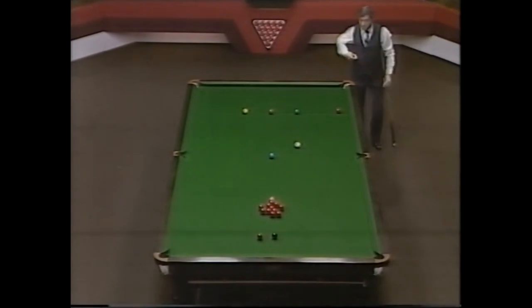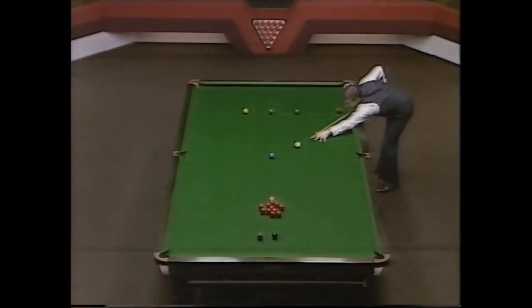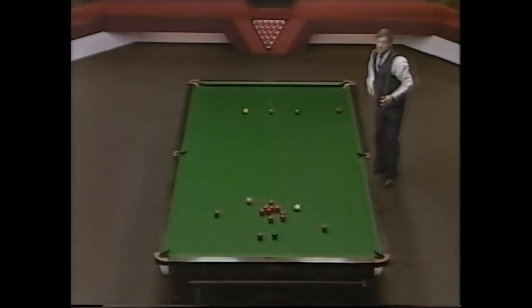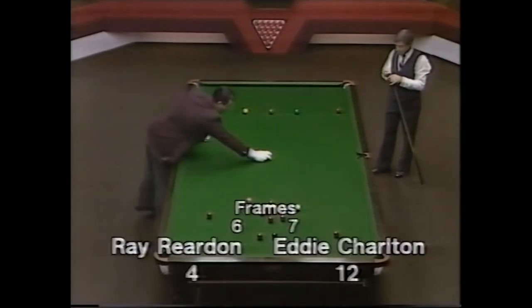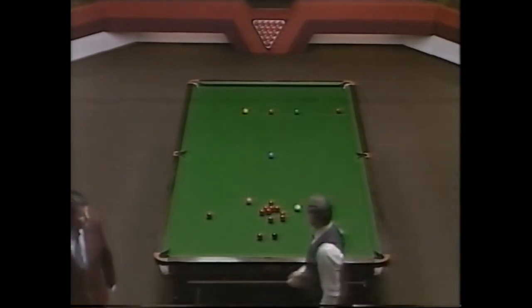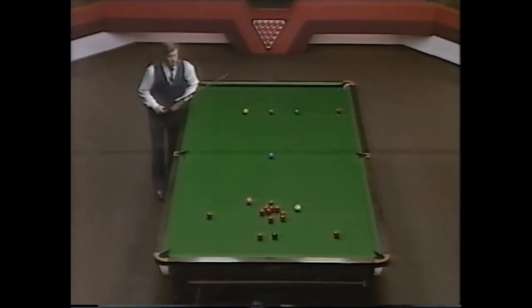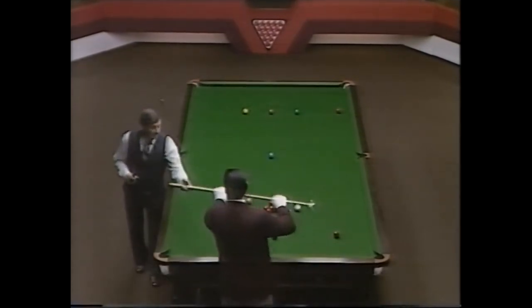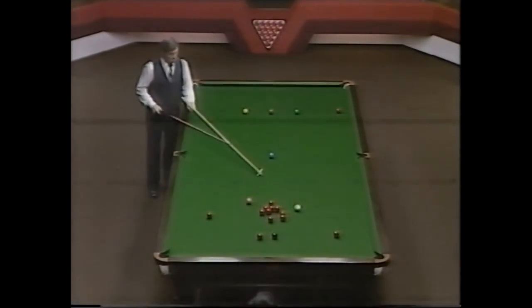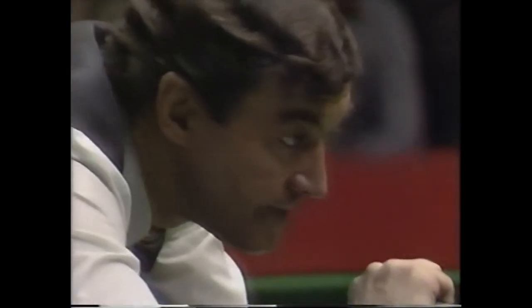And that was a pretty good shot. Not easy to get back to the blue there, and chance for Eddie to open the reds off this blue now. Fortunately for Eddie, the black won't go into the left-hand corner pocket, so he's going to have to come round again for the pink or the blue. Plenty of top on the white.